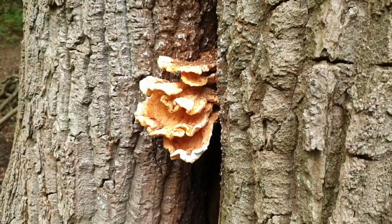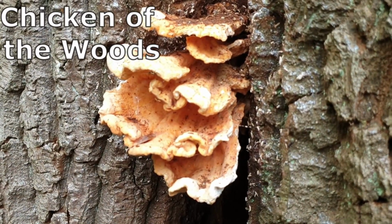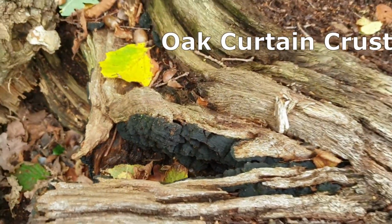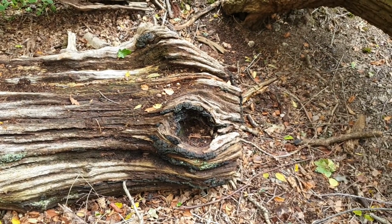Chicken of the woods. Photogenic, has to be said. Oak Curtain Crust. What was the name? Yeah, no, highly unpleasant. Is it a pathogen of trees? No, it's just decaying wood.